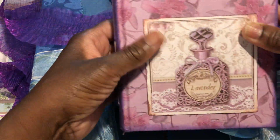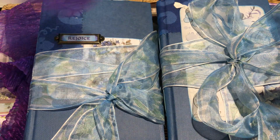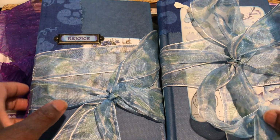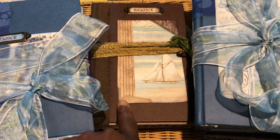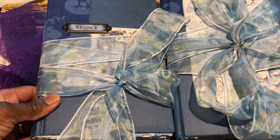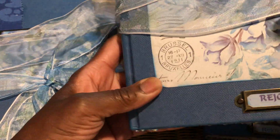And that basically is tied with the ribbon. Pop that just on there. And then going into the Always Rejoice, I've done 2 in the blue, 2 in the lavender, and 1 is for a young man. So this one is very different. They're very similar, so I'll take you through one in more detail, and then I'll flick through the other one.